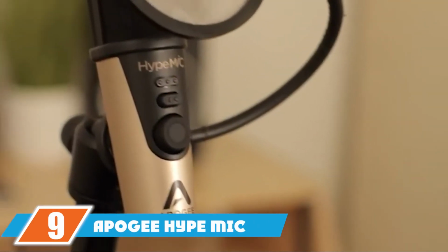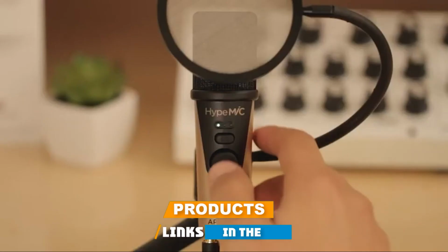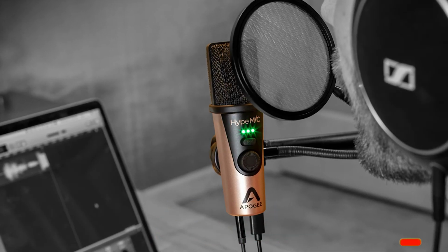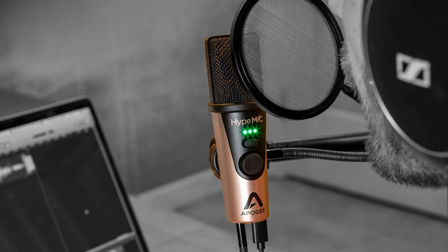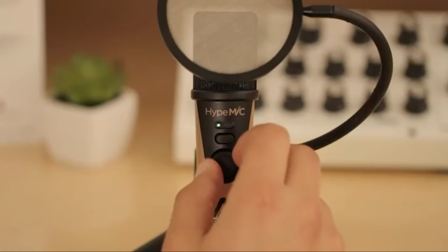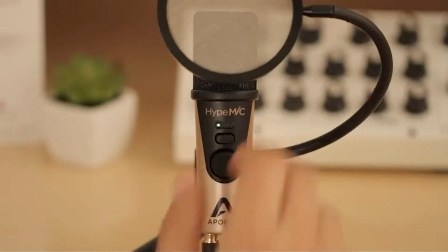Next at number 9 we have Apogee Hype MiC. The Apogee Hype MiC is an interesting, often frustrating microphone. On one level, the mic seems very nice. It comes with everything you could possibly want. There's a carrying case, pop filter, a whole host of different USB cables for use with all sorts of devices, a tripod, and a tripod mount that can be adjusted to also work with the mic stand.